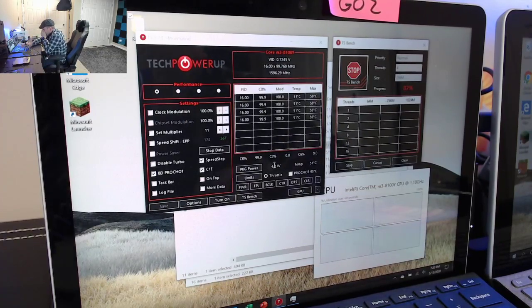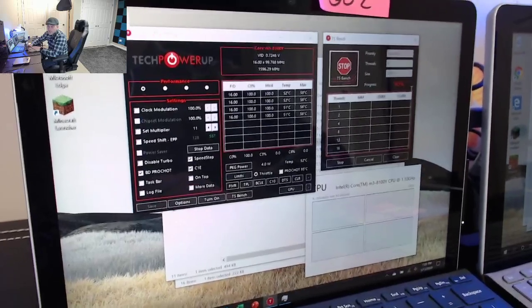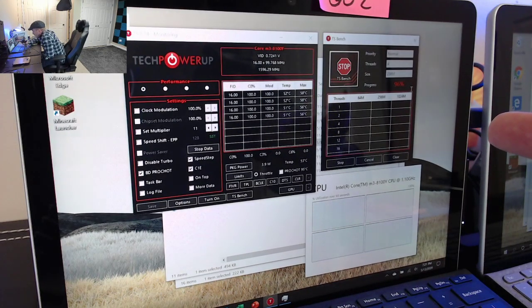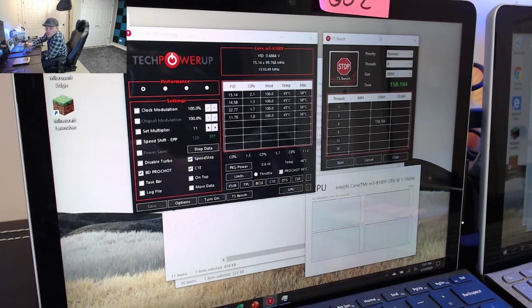But there's also efficiency. We'll get a score back on each of these benchmarks, and we'll be able to tell how fast they were able to complete the task. So we're at 90%. I believe this calculation is just calculating pi. So 100, it got 158.18. We'll let it cool off and go back over to the original Go.